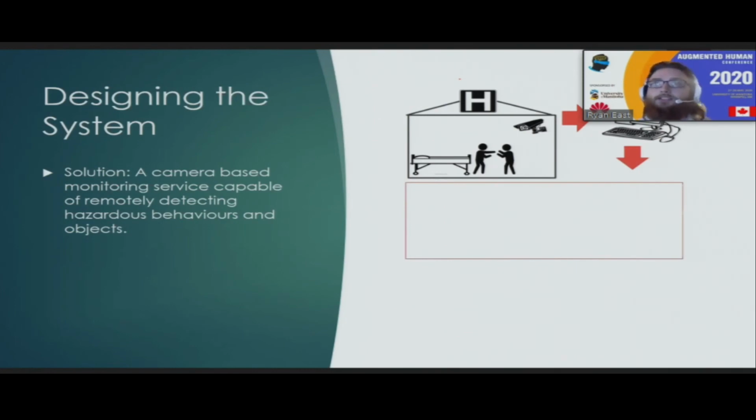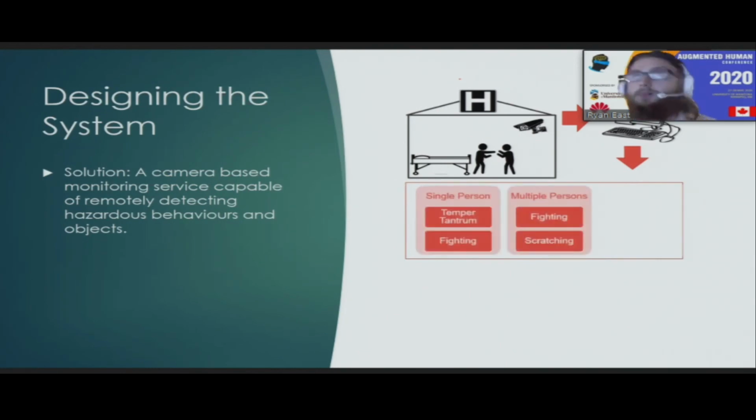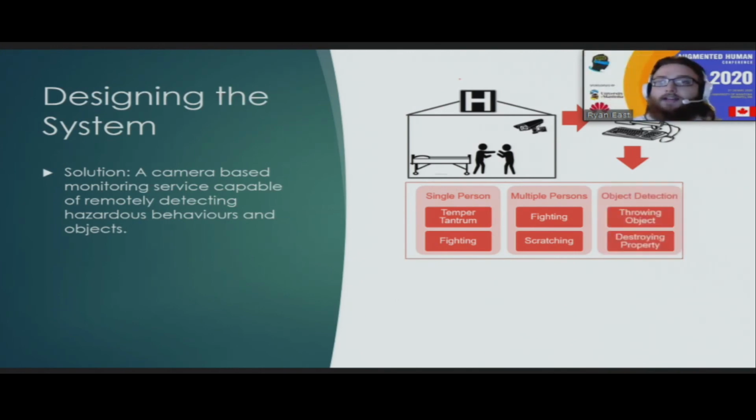While going through the lists of events developed by the focus group, it was decided to categorize each event into one of 3 categories. The first 2 are behavioral categories involving either one or multiple people. The single person category includes identifying actions such as temper tantrums or self-harm, while the multiple person category includes actions such as fighting or scratching other patients. The third category is related to the object detection system and is for any hazardous objects which are detected. This category is for actions such as throwing of an object or destroying property.